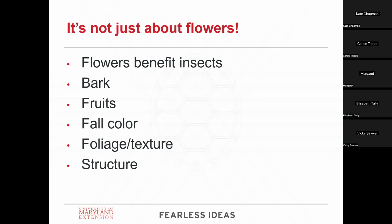Okay, and of course it is about the flowers sort of, but it's also not just about the flowers. We can find interesting features using a lot of these different characteristics. So while flowers benefit insects probably the most, there's still things that have interesting bark or structural bark, fruiting structure, so berries, fruits, things like that, fall color, seed heads, foliage. So we're definitely going to emphasize a lot more of that today rather than just the flowers. But hopefully it'll give you some ideas and get you to start thinking about what season you might be lacking or might be interested in having more interest in or more color in.